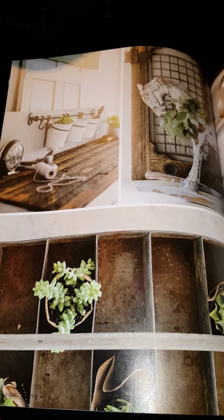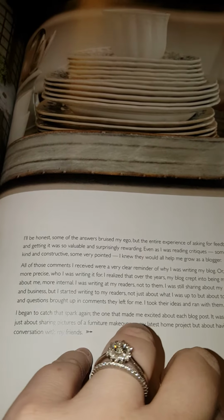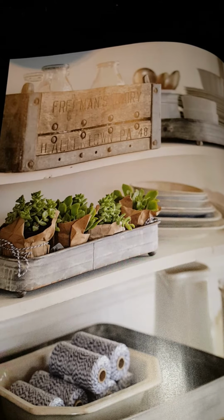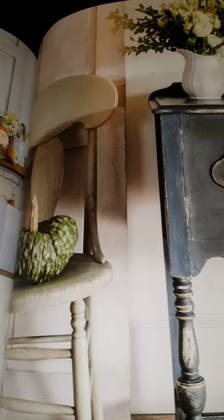But let's see. See the white and green theme that I told you that they would have for this issue. Talks about sharing and what her readers enjoy hearing about. Let's see. More white and green. Now, it's not my favorite color palette because, like I said, I enjoy the bold colors. But these are very nice photographs. There are some really gifted bloggers that come through this magazine. More photos.